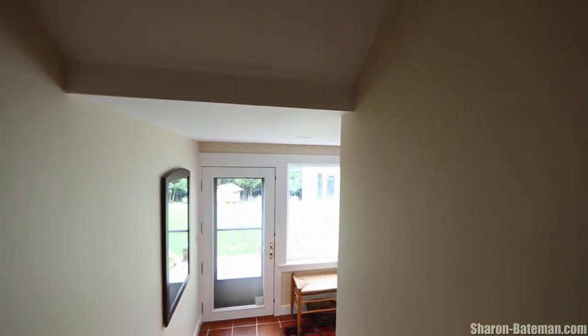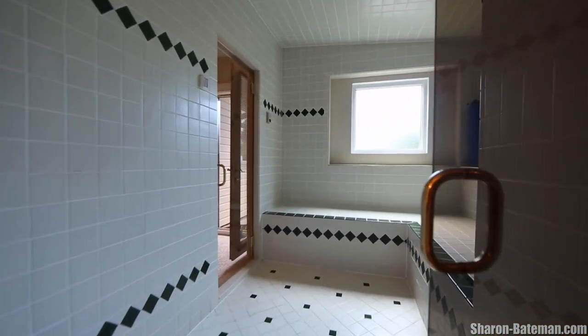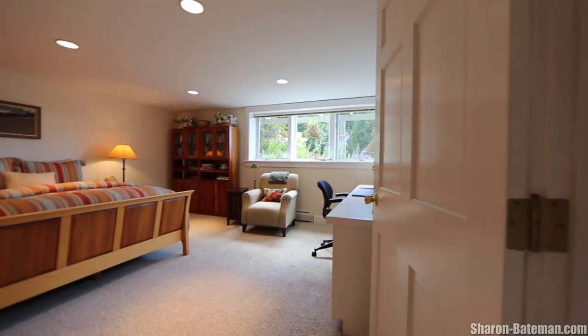Ground level bedroom, steam room, and access to the patio provide privacy. Enjoy a beautiful sunset view where you see no homes or buildings save for the Trapp Family Lodge in the distance across the valley.